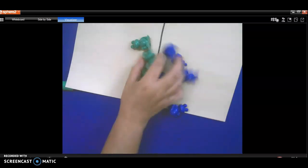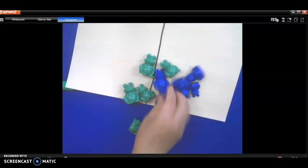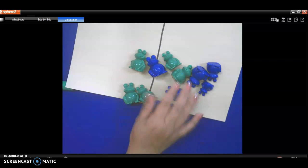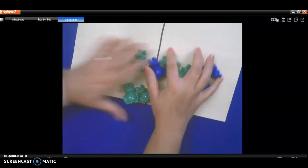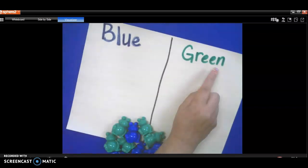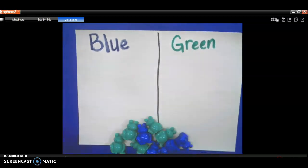Here we have a bunch of frogs, okay? We're looking at the color though. We're going to have some frogs that are big and some that are little, different sizes, but we're not looking at the sizes right now. What we're looking at is the color. So here I have a paper, and up here it says blue, and up here it says green. That's what I need to be looking at. I need to be looking at the color and not the size. If it's small, it doesn't matter, or if it's big, it doesn't matter. We're looking at the color.